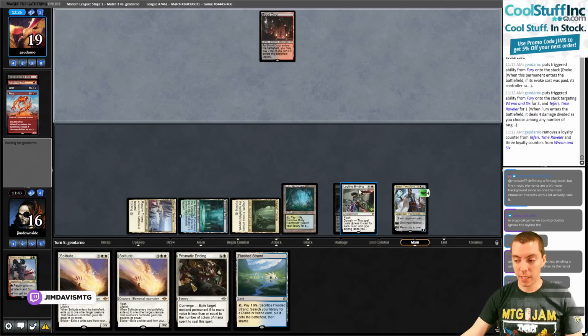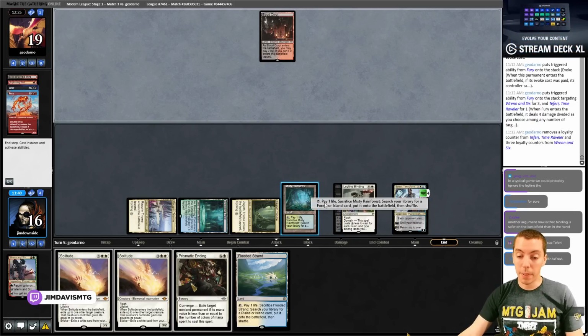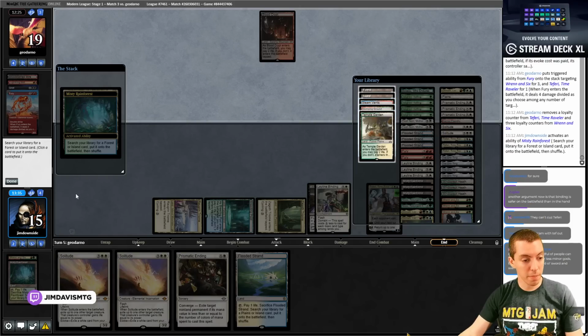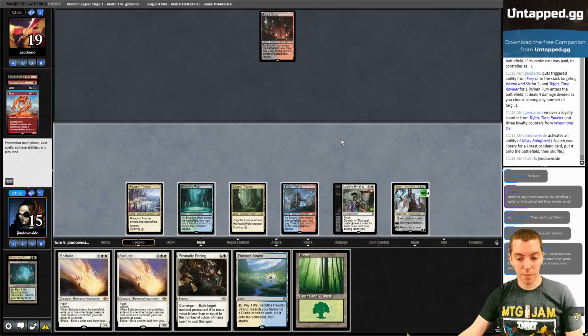Now we can just bounce our binding. Oh, I have Teferi out, right. Sorry. I'm getting passive pump on my own things. Alright, so let's get a Steam Bends. Doesn't really matter. Get this. Untap. Just gonna give them their thing back.